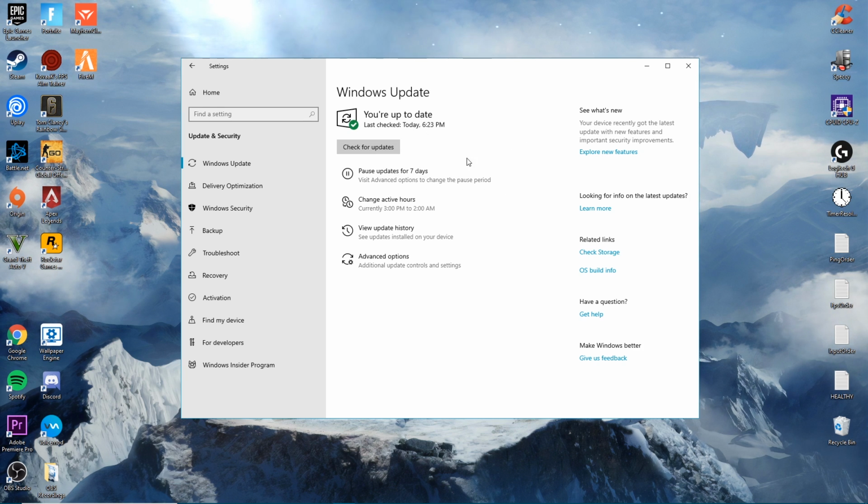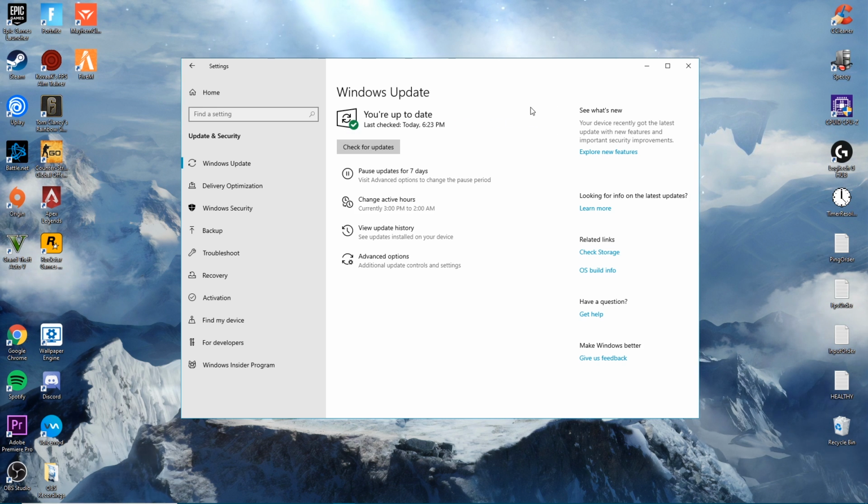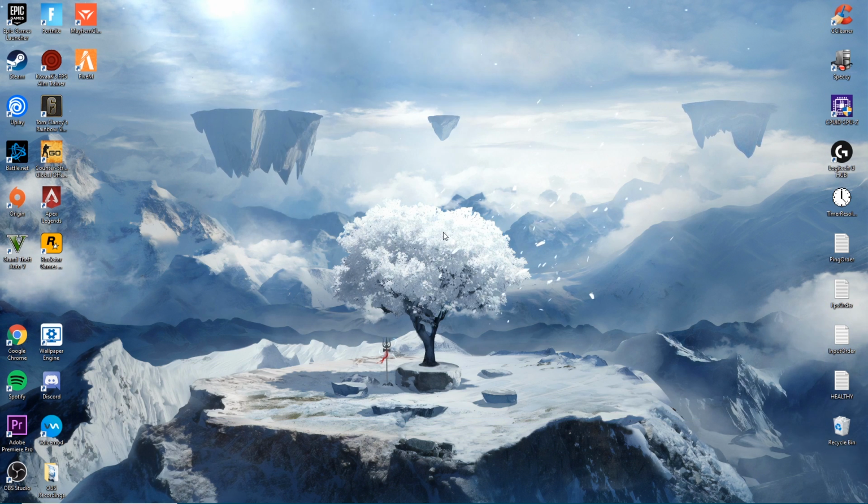Also, there might be an optional option to update to Windows 1909. Go ahead and do that if you have not already. This is going to give you a small FPS boost as well as lowering your ping by a couple digits. Even after you do one update, make sure you check again, as there could be more behind it that do not show up, almost in a queue where you have to do one before the other. But once you've done that, we're good with Windows. You can go ahead and exit out of that.